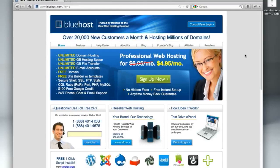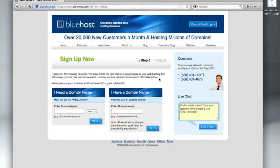Once you're on BlueHost's website, click on the Sign Up Now button. If you haven't yet registered a domain name for your website, you can do that now, and the domain name will be free, courtesy of BlueHost. So if you don't already have a domain name, you can enter the one you want here and click on the Next button. If you have already registered your domain name somewhere else, you can just enter it where it says, I have a domain name, and click on the Next button.